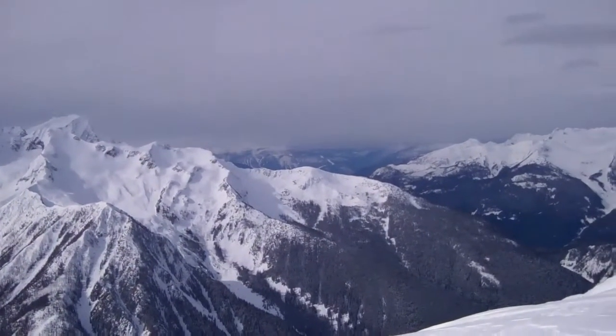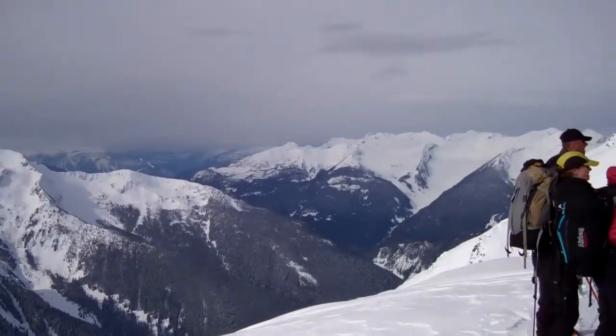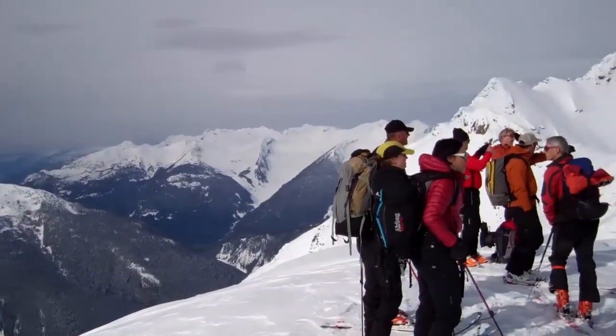The big slide path on the right is the one that's the ball. Keep going forward.